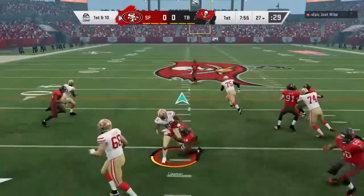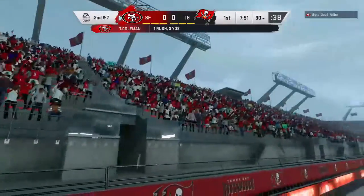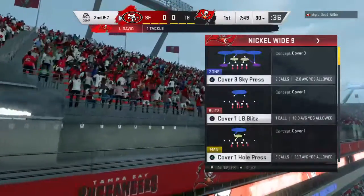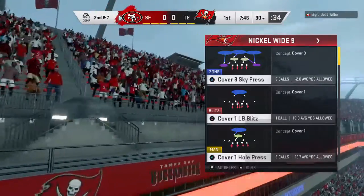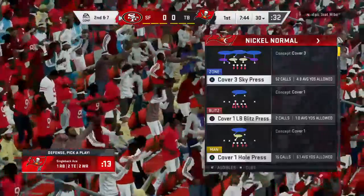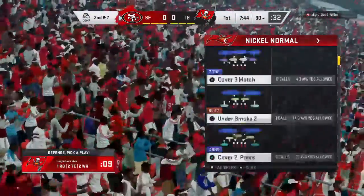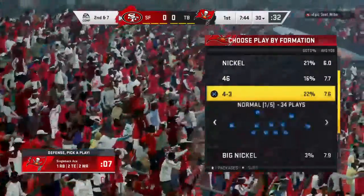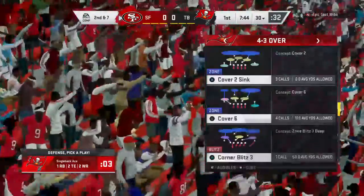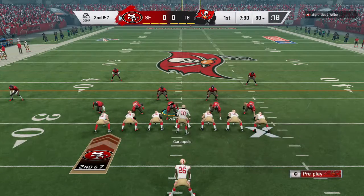A first carry for the former Falcon, Tevin Coleman. And he'll get about 3 here as he's out to the 30. They tried a quick hitter inside, but that one was swallowed up, because what they're hoping is those big defensive linemen will take the bait and move laterally and open up a crease that they can run through. Didn't happen on that play. The last run got 3. Now here's 2nd and 7.